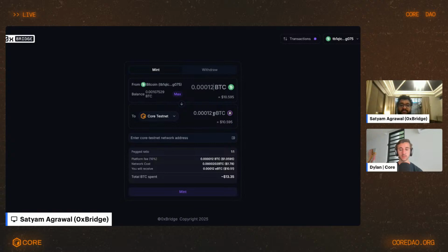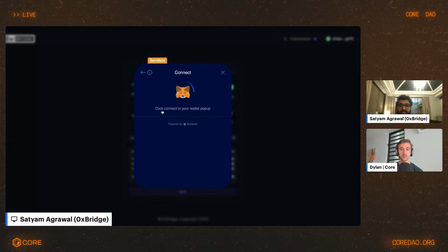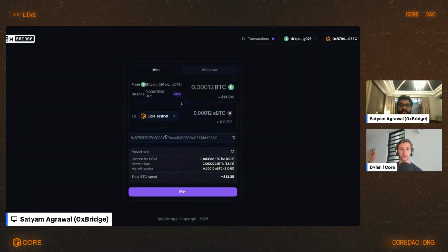BTC to, let's say, EBTC. It's one-to-one pegged, this extended Bitcoin. It gives you the dollar value, and it asks what is the address on which you want to receive it. If I select it, it asks me to connect with MetaMask. I got connected with MetaMask. I have already selected the Core blockchain in MetaMask itself, and this will tell you the address. This is the from address, and this is the receiving address where I want my EBTC on the Core testnet itself. It talks about the one-to-one peg ratio.